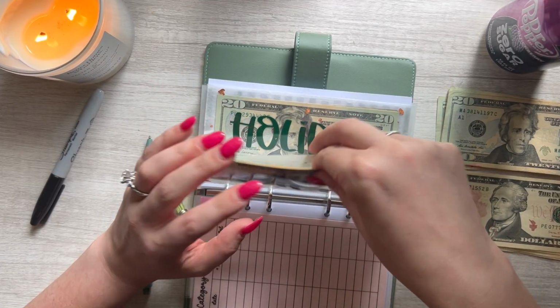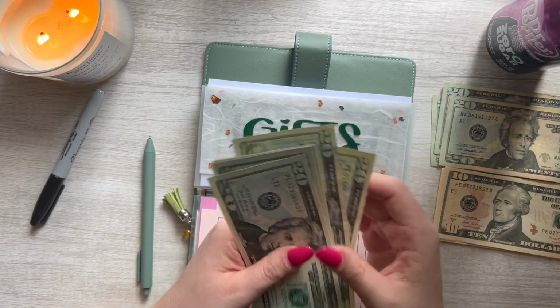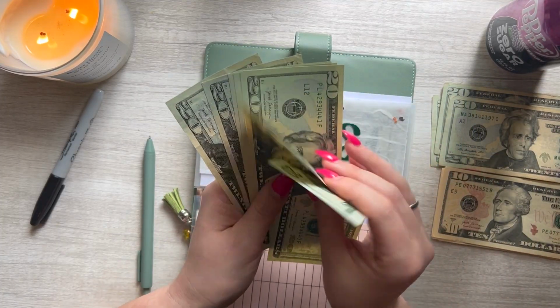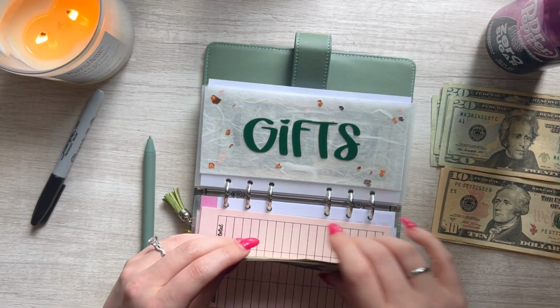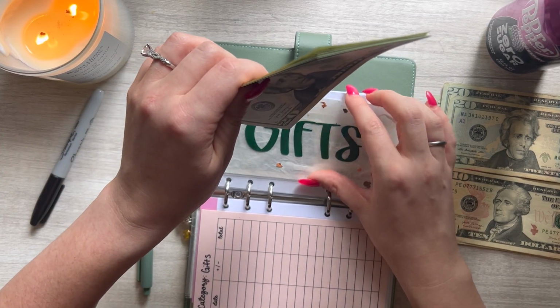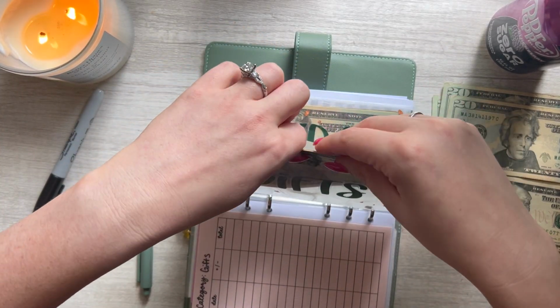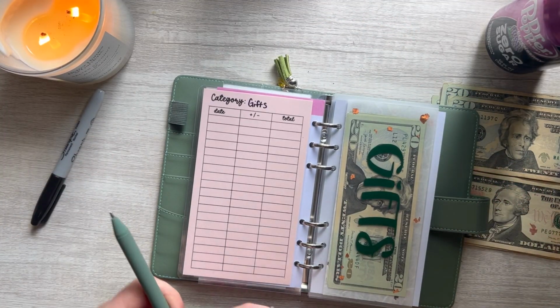All right, gifts. We are putting a $20 bill in gifts. Let me find a nice one. That one's kind of nice. Now in gifts, we have 20, 40, 60, 80, 100, 120, 140. I pulled from this recently for some graduation gifts. So 140. Oh, not this one. I need my Sharpie.